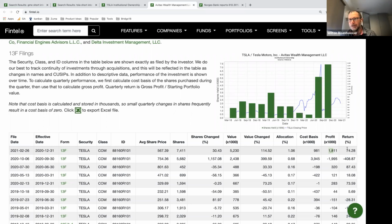These are obviously estimates because we're looking at data that is only provided to us at the end of the quarter, but it allows us at least an opportunity to kind of estimate what they're doing.